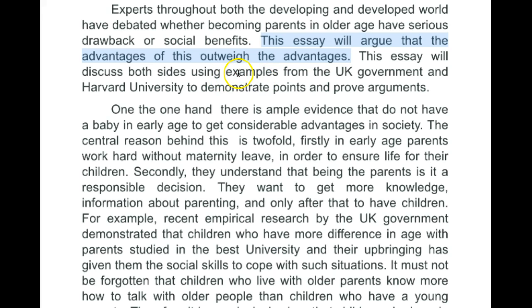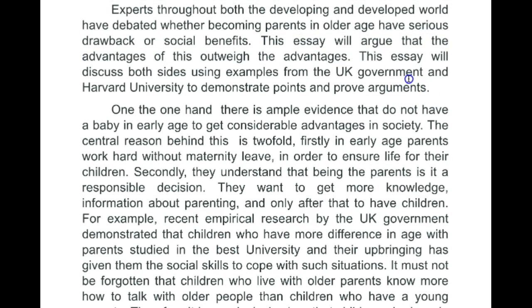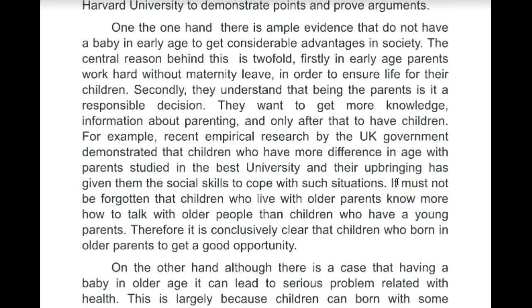This essay will discuss both sides using examples from the UK government and Harvard University to demonstrate points and prove arguments. Perfect. Absolutely perfect, that last sentence. On the one hand, there is ample evidence that not having a baby at an early age causes considerable advantages in society.